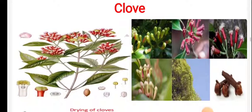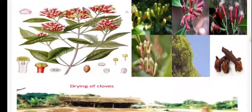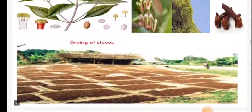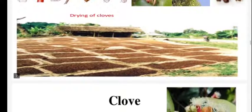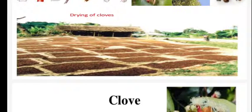Then our second good example is the clove. You are observing the plant of the clove, and the clove is actually a flower. Just look at how the flowers are generally seen on the plant, and as it is a bushy plant, basically it is seen like this. This photograph is of drying of the clove buds in a part of Konkan.